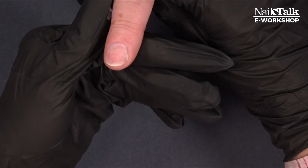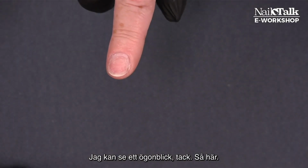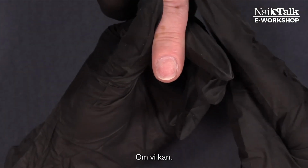Oh, there's a little tape on my glove, I can see. One moment, please. Like this. As you can see, I'm going to show it from the side, if we can.